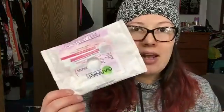And these I didn't like at all. I actually didn't finish all of them. They ended up drying out. The last like 10 wipes probably dried out. So I'm just getting rid of this.